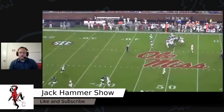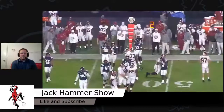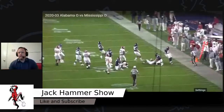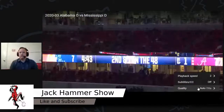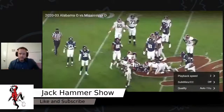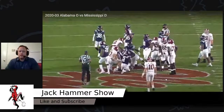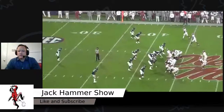Got the little running game here, 2nd and 2 after the screen. Only picks up a yard, so it leaves them with 3rd and 1. And they're going to run the ball again on 3rd and 1. They'll gain the first. Just fast forward through it. So here's the 3rd and 1. Handoff gets them the first down. And then we're going to get the 1st and 10. You're going to get a play action with pretty much vertical routes, if my memory serves me correct.